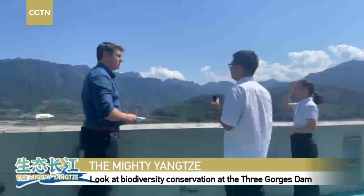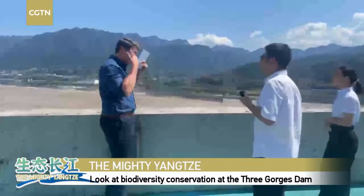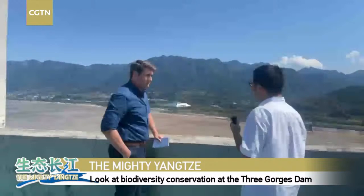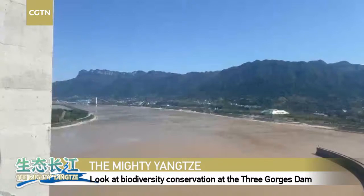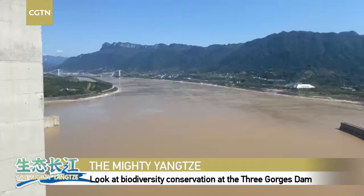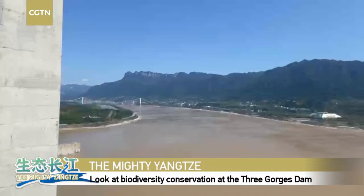Just down the river. Downstream. So help me, what was it like before this dam was built in the 90s? Back in the 1990s, there was only another smaller dam called Gezhouba, built almost as a testing project for the Three Gorges Dam. Really? Yeah. And what was life like back then in Yichang? I can tell you the population. After Gezhouba was built, the population of Yichang was 1 million. Now the population of Yichang has become 4 million.